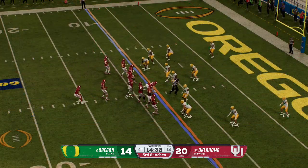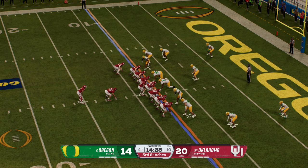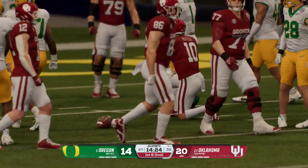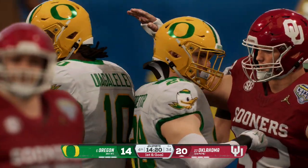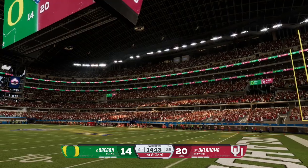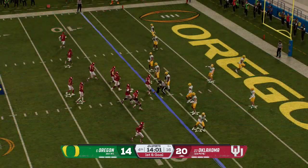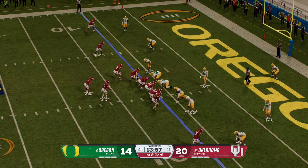Here we go. Third down, close to the goal line. They can still get a first down without scoring. Peavy keeps it himself. First down, Oklahoma. Boomer. For the offense, a chance to extend the lead, but more importantly, milk the clock here late in the game.